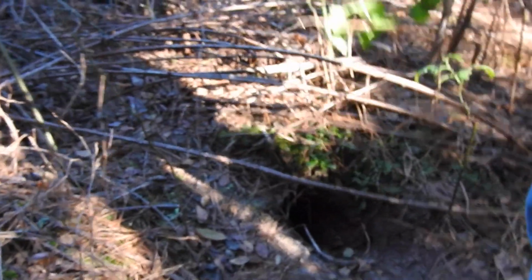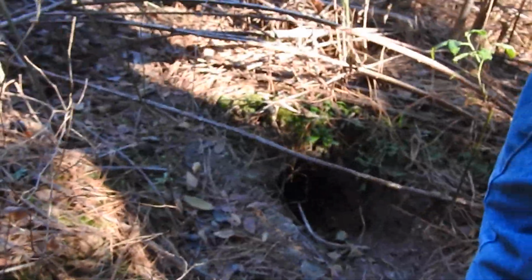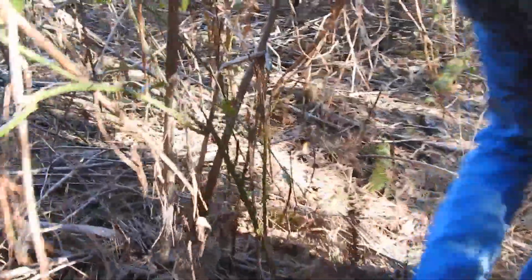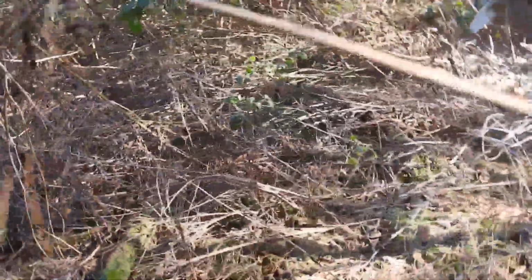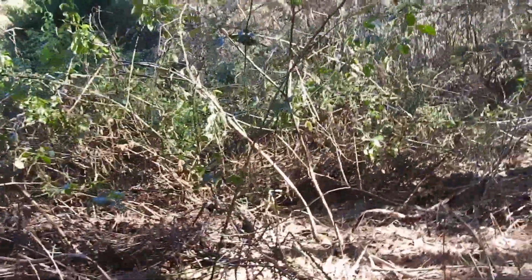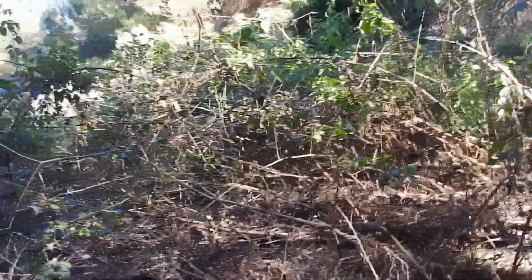There's another hole. Guarantee that's an armadillo hole. Hey, come on. It's very soft. Yeah, they do.